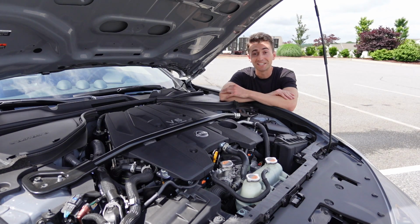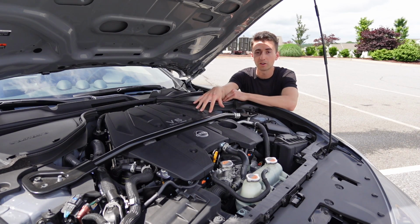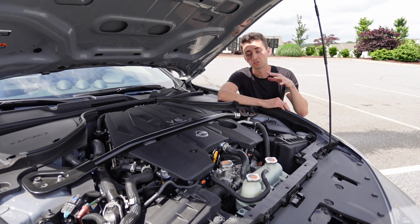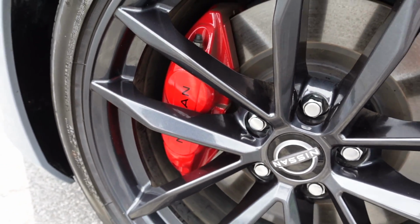Now the new Nissan Z comes very nicely equipped with a twin turbocharged 3-liter V6. This thing makes 400 horsepower with 350 pound-feet of torque. You can either get the 9-speed torque converter automatic transmission, or in this particular case, a 6-speed manual. These cars are rear-wheel drive. On the performance cars, you're also going to get a limited slip rear differential and even a set of Akebono brakes. So it's pretty nicely equipped.